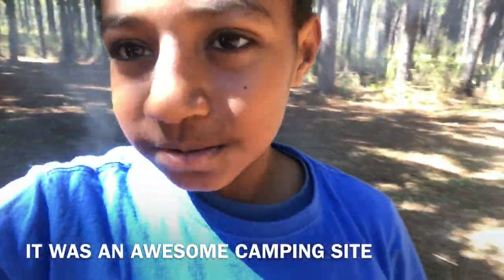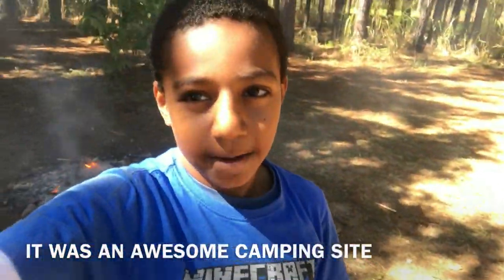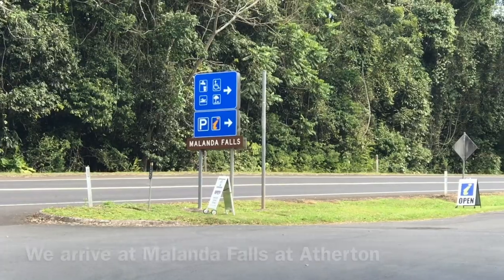Granite Gorge. This was a pretty good place to camp. So we spent 3 days. This is day number 3, and we're gonna spend day number 4 somewhere.